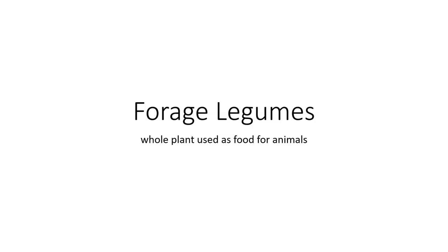We're going back to look at some legumes that are used as forages. They become interesting because the whole plant is used for food for animals. They are rich in nitrogen, which means rich in protein. They give good animal production because animals need protein as well as energy. These crops are often grown in a pasture.